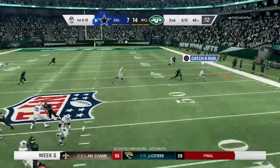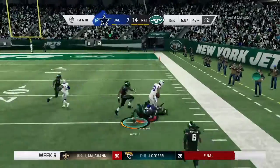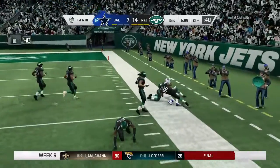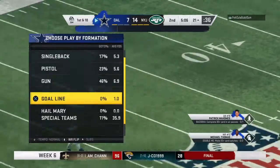Mahomes now on 1st down. That's caught by the big tight end, O.J. Howard. Good yardage after the catch. Is that play good for 30 and a 1st?